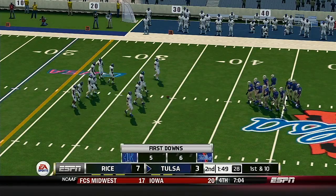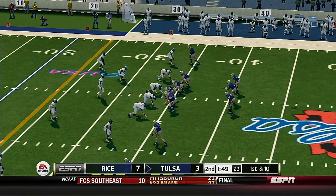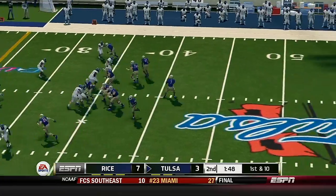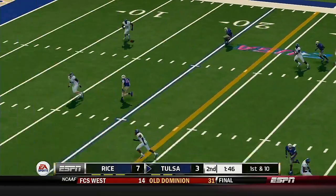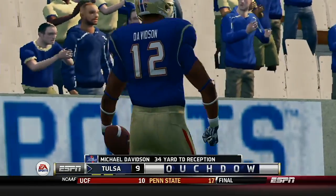From the 34-yard line. First down. He sails it long. Puts it right in his hands. Touchdown.